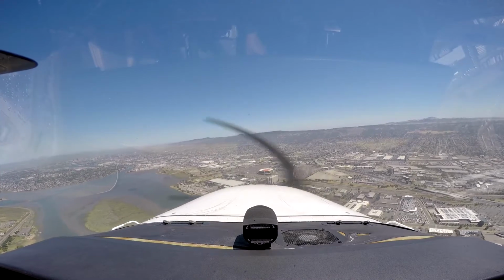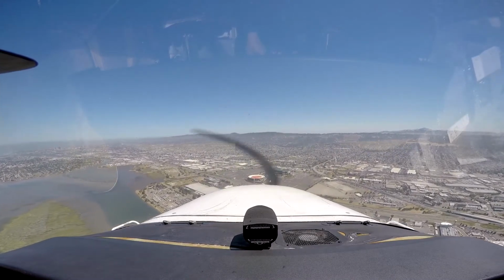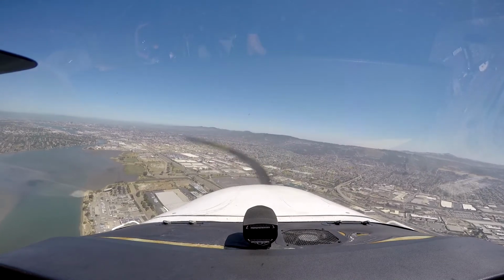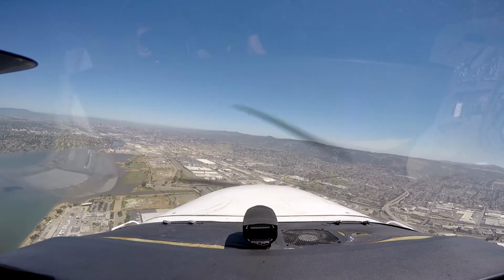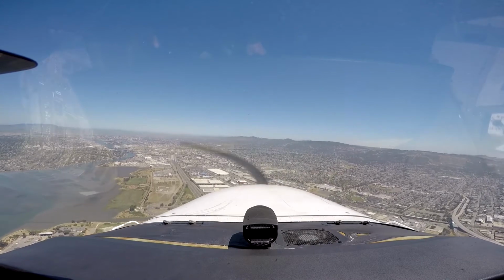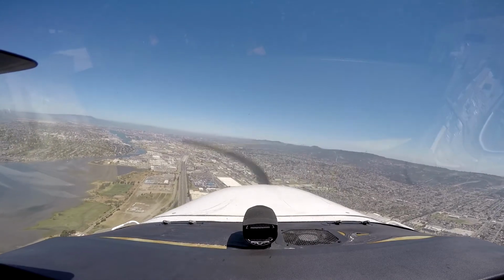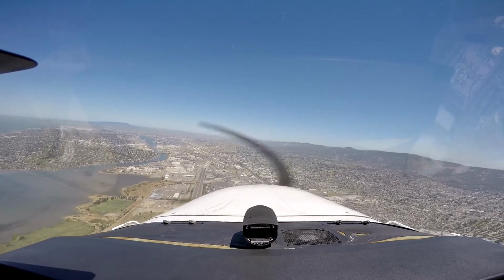November 76 Papa. Traffic 12 o'clock, 4 miles, opposite direction, entering on a long 45 to downwind for Oakland is the Cherokee descending through 2200. Say your altitude now. We're looking for that traffic, and we're making a left turn following the 880 freeway. Skyhawk 76 Papa. Cherokee 869er, turn left to a wide downwind now. I've got traffic 12 o'clock and 2 miles crossing in front of you, left to right up the freeway. 869er, making a wide right cross, right of downwind.